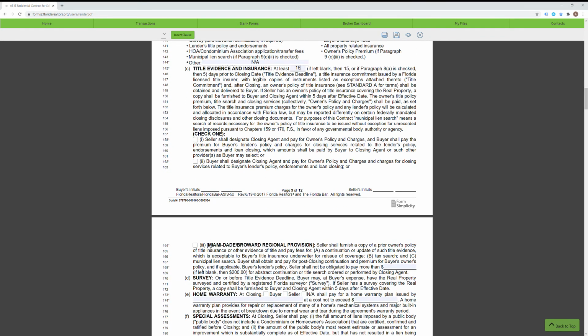Most of the time I see most sales, they click the third one here. There's the seller shall designate closing agent, buyer shall designate closing agent, and then this paragraph here, which is the Miami-Dade Broward regional provision, where the seller shall furnish a copy of prior owner's policy and so forth. Most of the time this is clicked and you'll enter an amount here. Usually I just leave it at 200 because you see the next paragraph says $200, no more. So you can just leave that there.